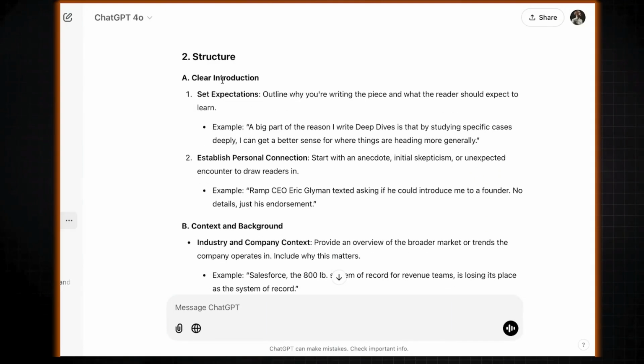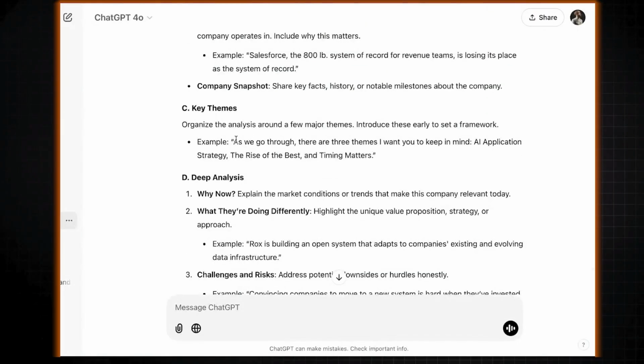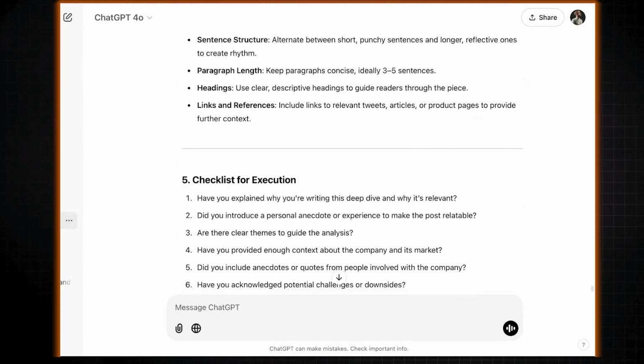So it's giving you a structure, right? Set expectations at the start, establish a personal connection. Geez, this is actually better than mine. Context and background. This is really good. Key themes, deep analysis. Look at the exact. Okay, this is really good. This is really, really good. I'm excited because I'm going to start doing this.